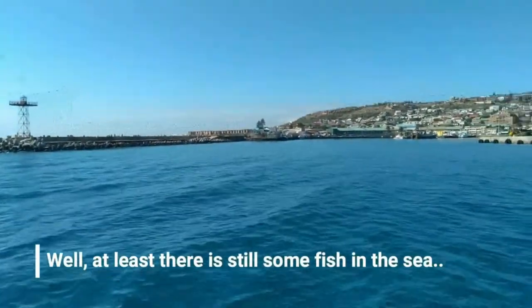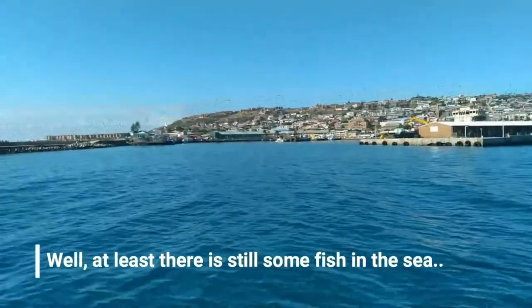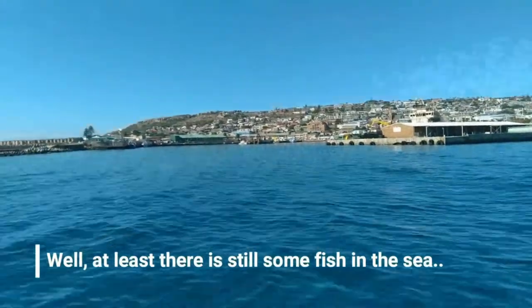There's a nice little group of fish there. Just inside the harbour.